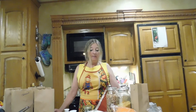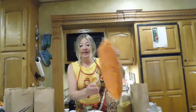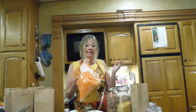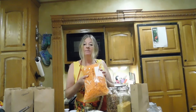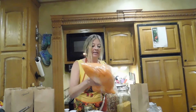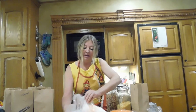This last time that I went, I was able to get all kinds of veggies. Big bag of already shredded carrots, and the great thing about that is I don't even have to shred them up. I can put them straight in the dehydrator and put them in jars and use them for soups later on. I also got some cabbage.